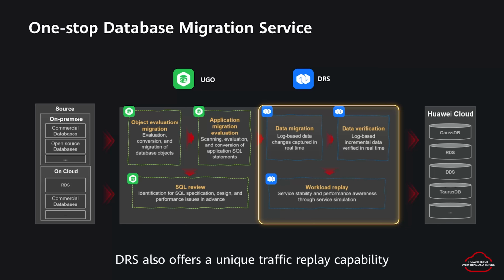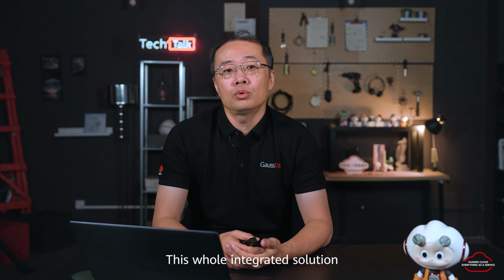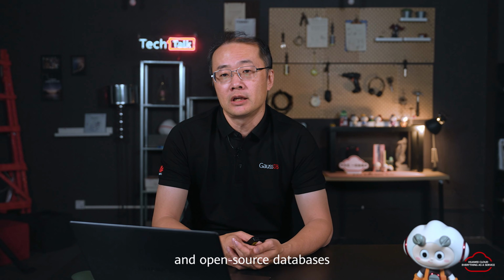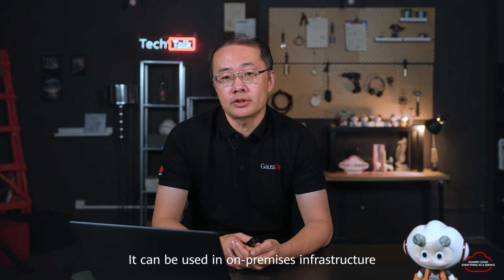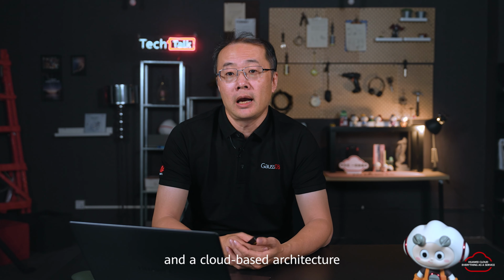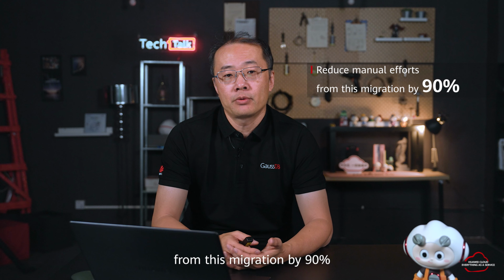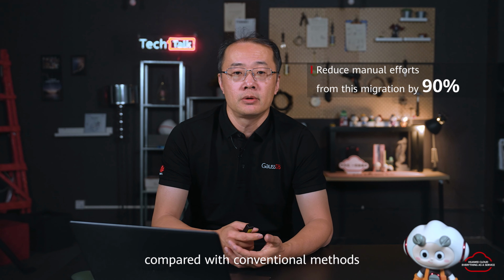Furthermore, DRS can also offer a unique traffic replay capability. In detail, we capture the customer database workload and replay it on the target database. In this way, you can verify before you even go into the real production migration. This whole integrated solution framework supports more than 12 commercial and open source databases to Huawei Cloud database solutions. It can be used for on-prem infrastructure as well as cloud-based architecture. In total, it can help reduce the manual effort for this migration by 90% compared with the conventional method.